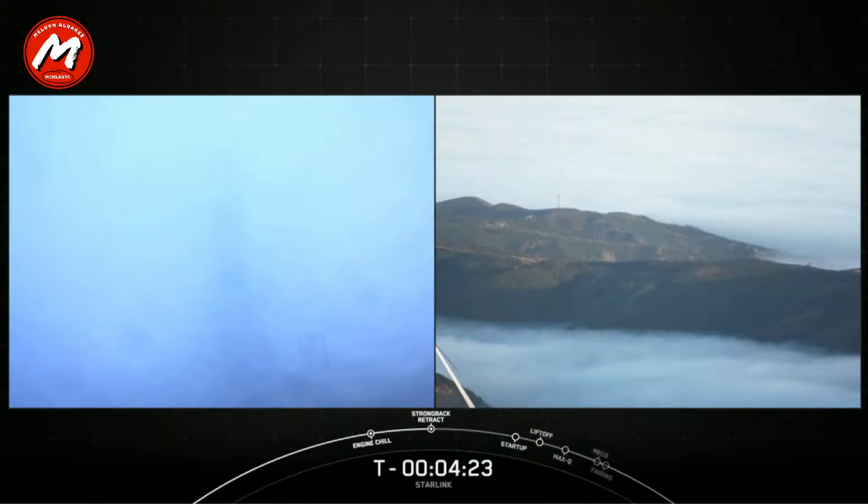Now, despite the foggy views on your screen around the rocket, weather is looking good and the range is also ready to support. On the left side of your screen is the rocket, and on the right is a view of the California coast at Vandenberg. Additionally, the teams are currently tracking no issues with the vehicle or spacecraft.